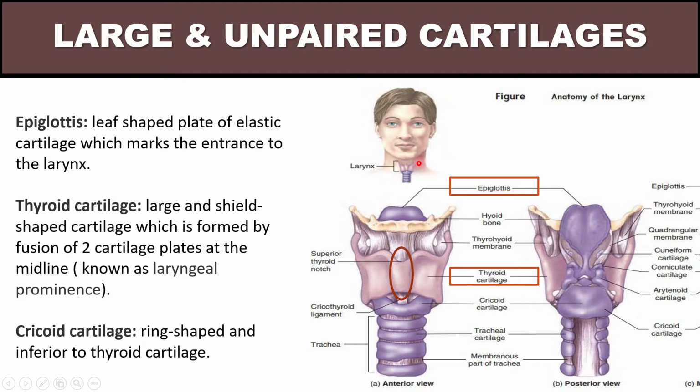You can feel your thyroid cartilage externally as the Adam's apple, and it is typically larger in males than in females due to the sex hormone. Then we have the cricoid cartilage. The cricoid cartilage is a ring-shaped cartilage and attaches inferior to the thyroid cartilage.